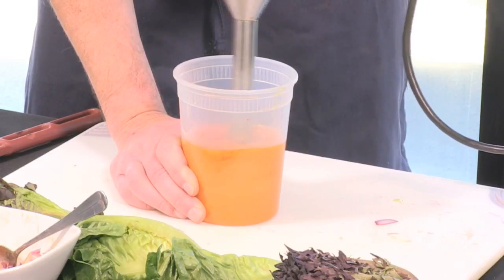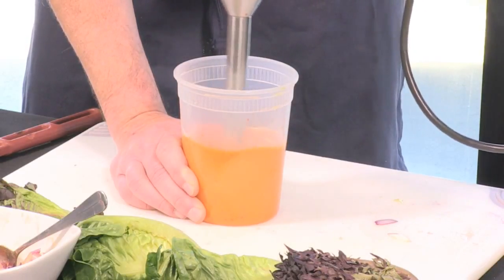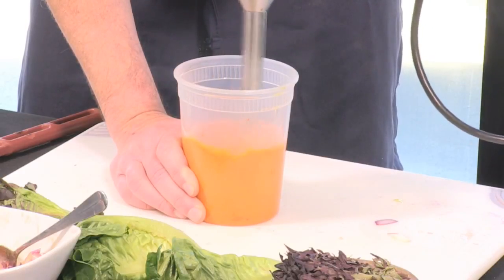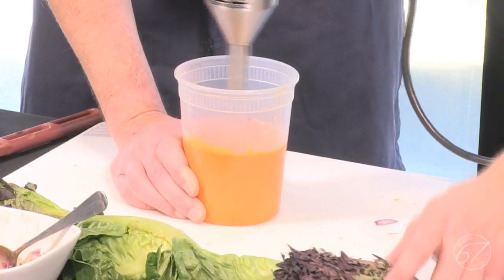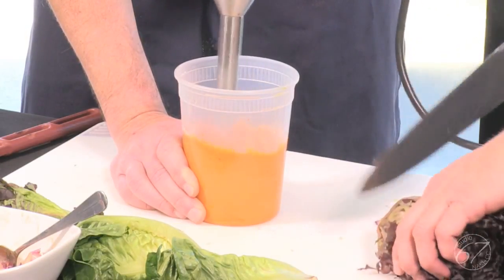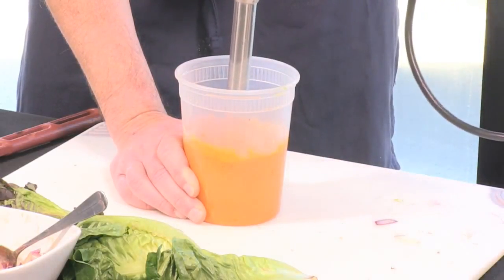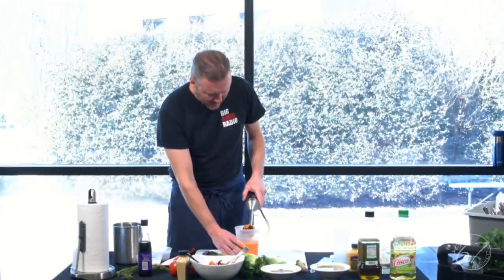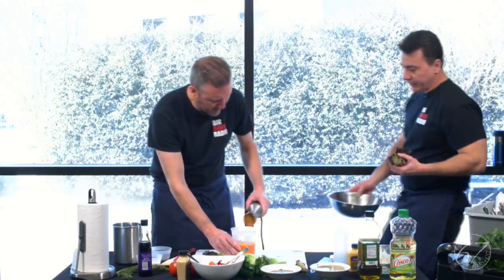This is such like magic, man. So now we're using the roasted red peppers to really thicken that sauce. Oh, look at that color. That's cool. That's just beautiful. So, wow, that's pretty. You can use roasted onions, you can use caramelized onions, you can use a lot of different things.